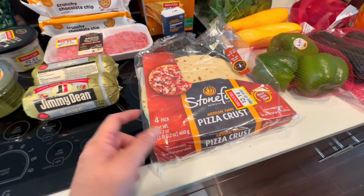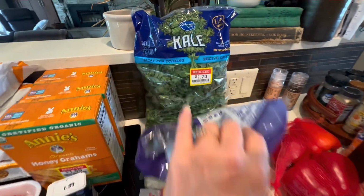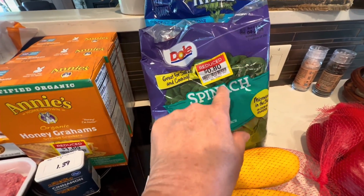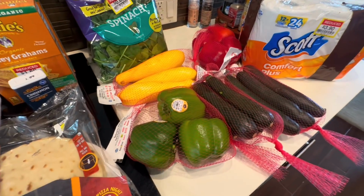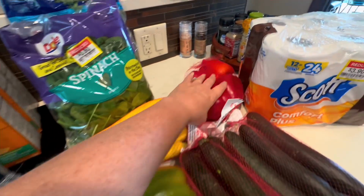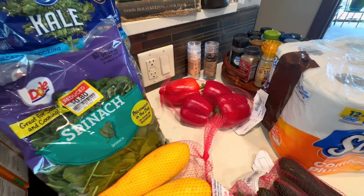Stonefire, these pizza crusts were $2.14. I got some more kale for $1.70 and a bag of spinach for 80 cents. Then I got several red net bags. I haven't been finding as much lately, but this week I found 4 red peppers for 99 cents. These are normally 99 cents each.